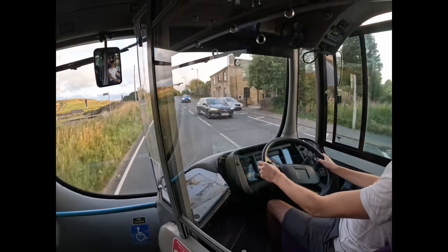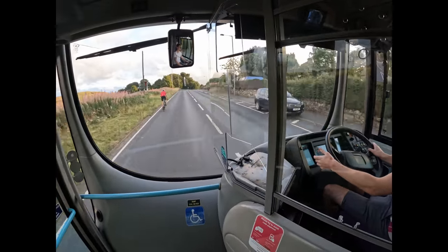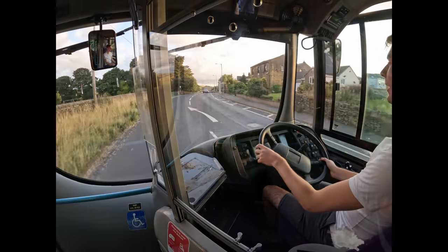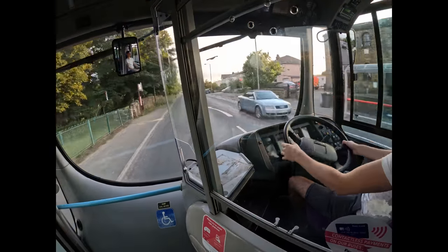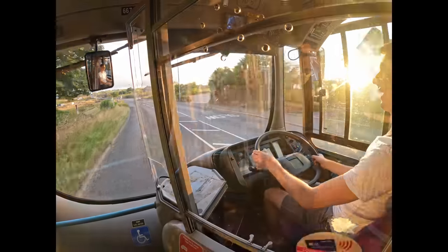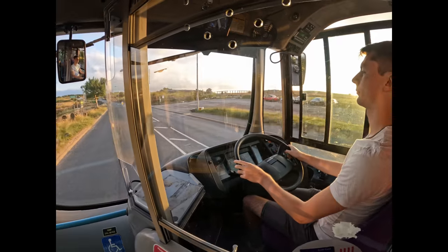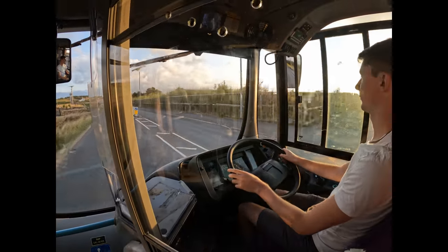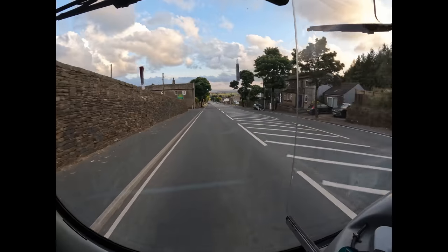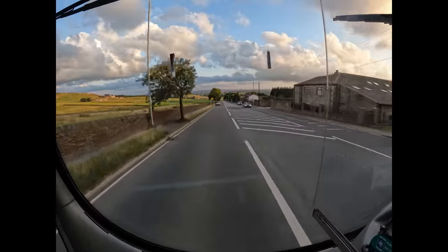Oh, I'm sorry, but can you just get off your bus? He's had plenty of space, that chap, hasn't he? Oh, if I sit back here, it's more like I'm driving an Eclipse. I can see all my paraphernalia. Definitely 50, innit?